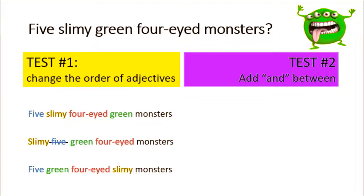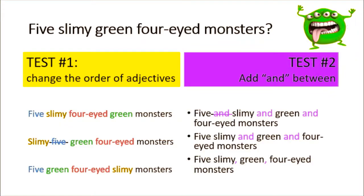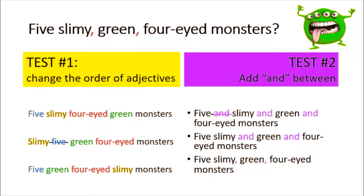Let's see if that works with test 2. I can't say 5 and slimy and green and four-eyed monsters. The and doesn't really fit between the number and the slimy. But I can say 5 slimy and green and four-eyed monsters. So the answer is there's no comma between 5 and whatever adjective comes next. But between slimy, green, and four-eyed, whichever order they're in, there need to be commas after the first two. And then, of course, there's no comma right before monsters, which is the word they're modifying. Here's the final answer at the top.